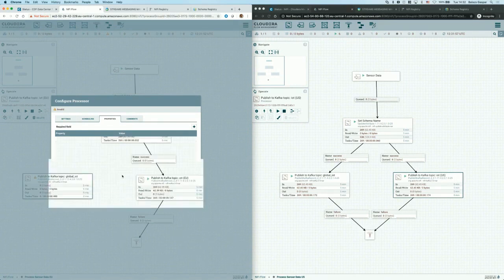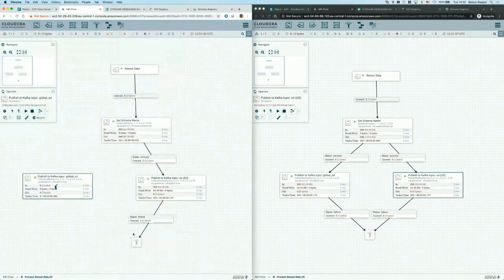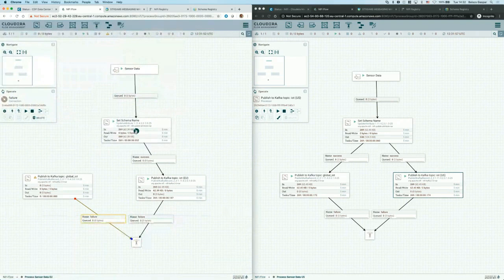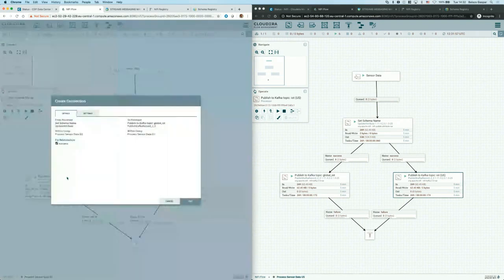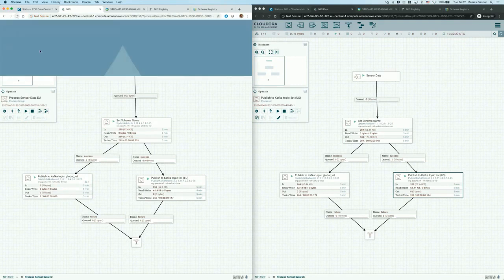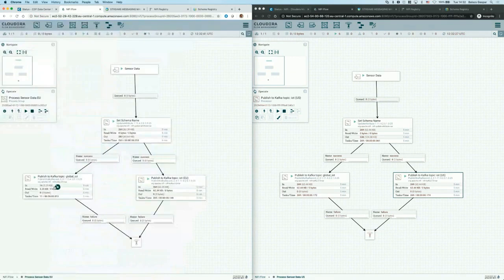And click apply. Now, all I need to do is make sure that I have termination here, so if something goes wrong, I can do further error processing. I also want to route the messages from the previous processor to this one. And now it's done with a few clicks. I just hit start, and in a few seconds I will be able to see that there's actually data flowing through this. If I hit refresh, you will see that there is actually data going through.